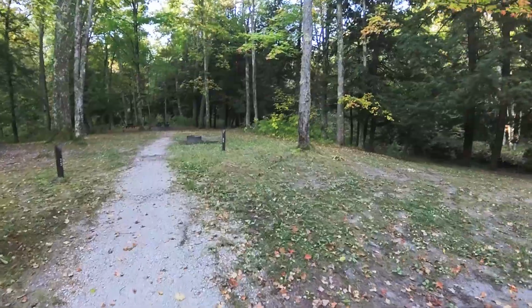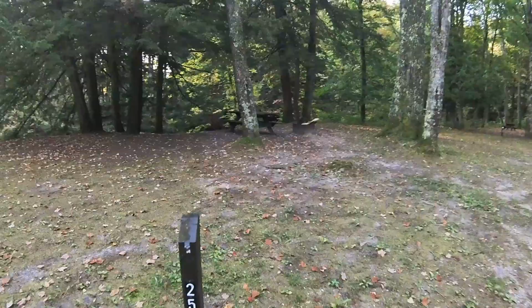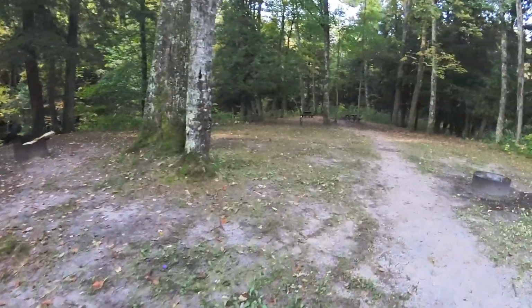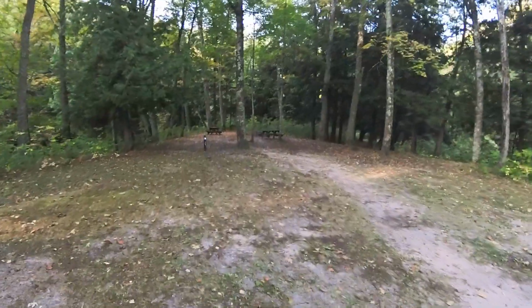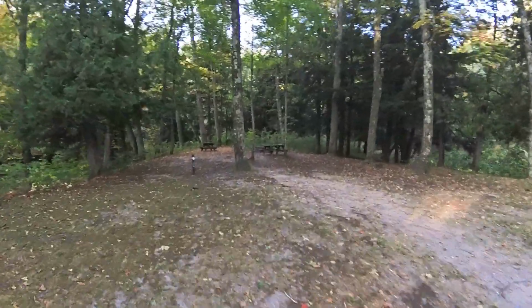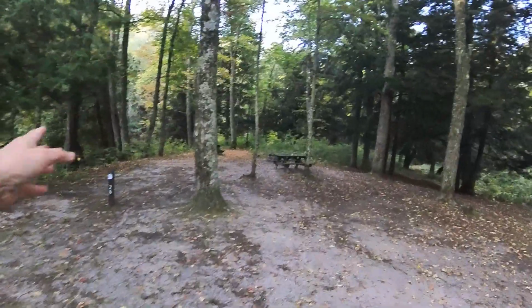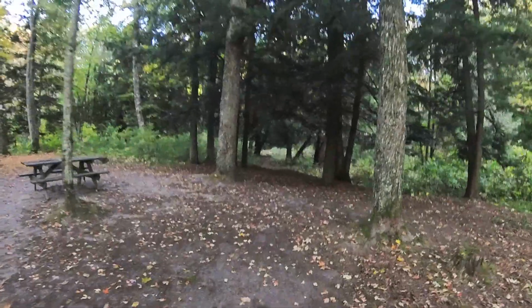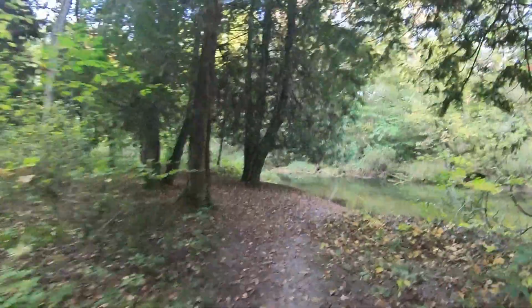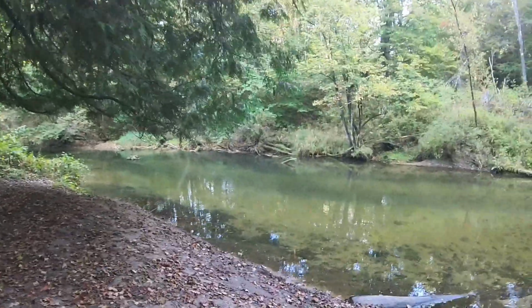24 on the right. 25 on the left. And 26 out on the point with 2 picnic tables. And it looks like the point goes quite a bit further too, but you have river on both sides of this one. Let's go down there. And this is a lovely spot to hang out down by the river.